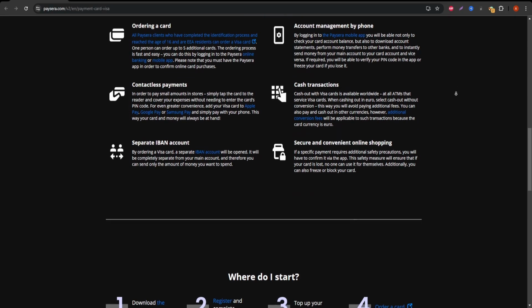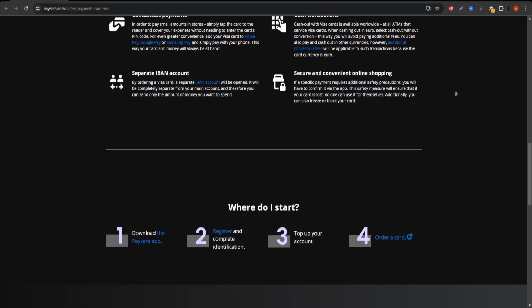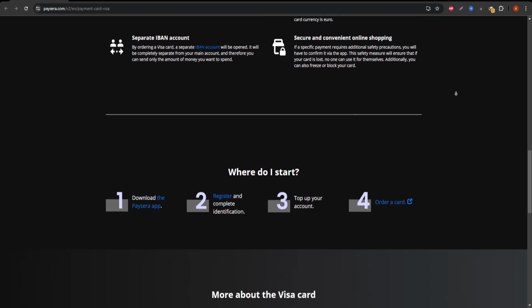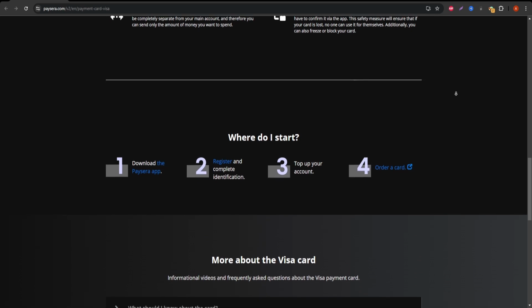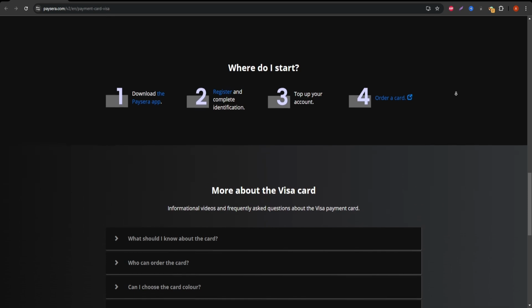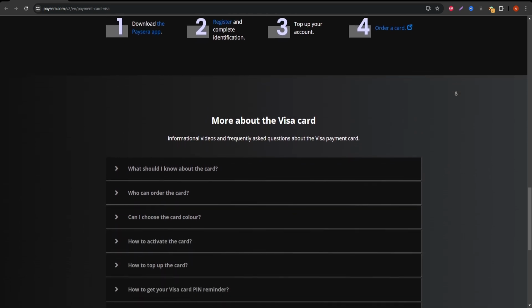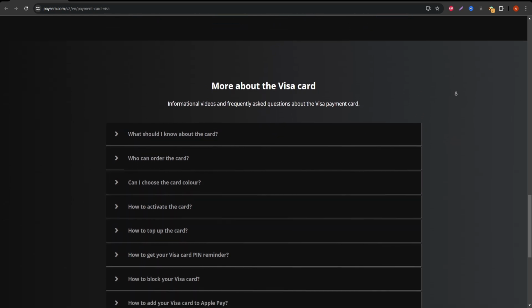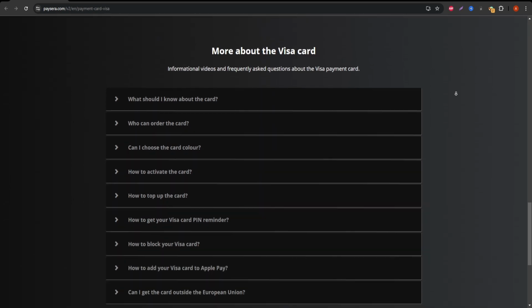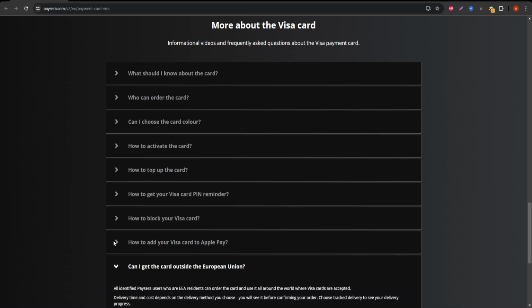Advantages: low fees for international transactions. One of the main selling points of the PaySera card is its competitive international transaction fees. Compared to traditional banks, PaySera offers lower currency conversion costs, which is great for frequent travelers. Free ATM withdrawals, up to a limit in some regions. You can withdraw money from ATMs for free, up to a certain limit, saving you money on cash access.